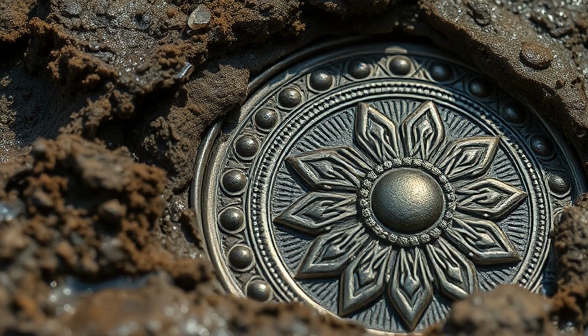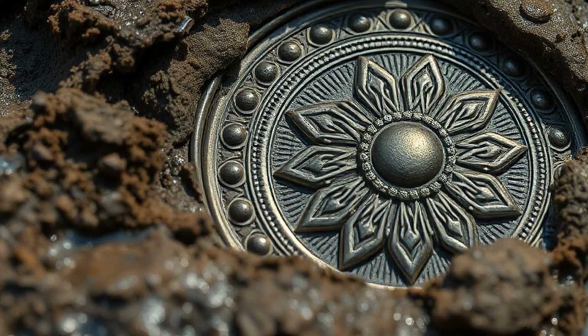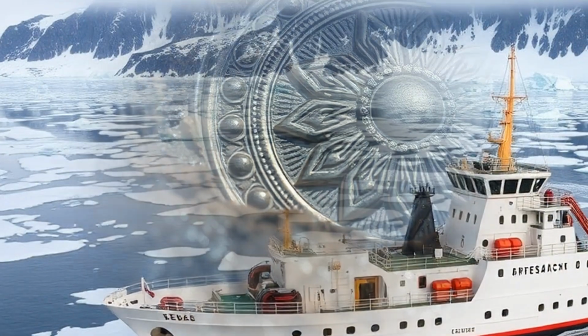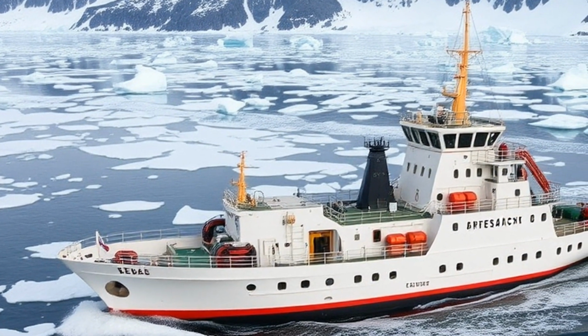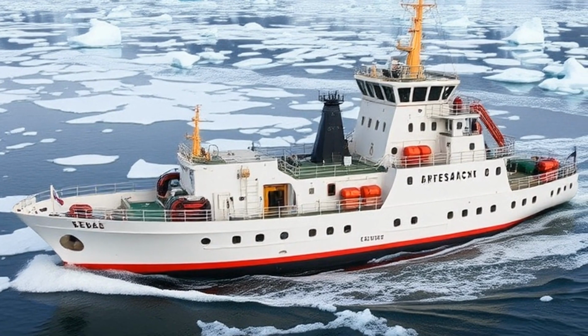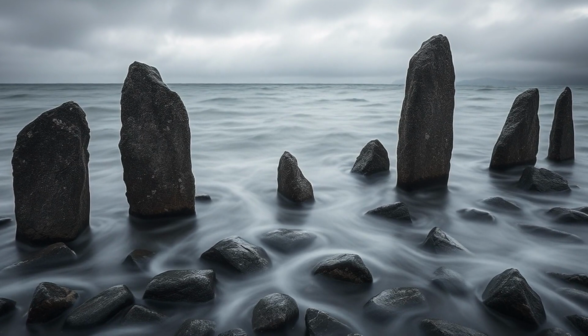The warming temperatures are also making the ground less stable. What was frozen permafrost for centuries is now turning into unstable mud. This means any artifacts buried in the ground could be damaged or lost. The good news is that modern technology lets us map these areas faster than ever before, and researchers are working hard to document everything they find before it's too late.